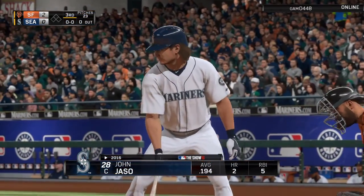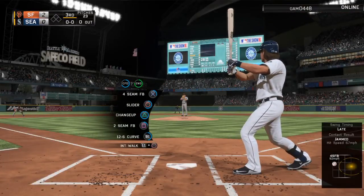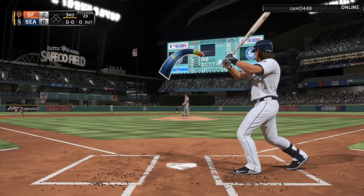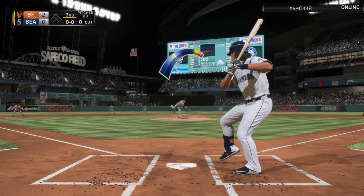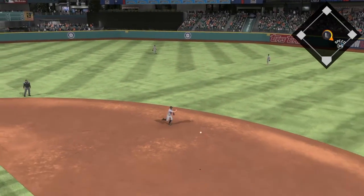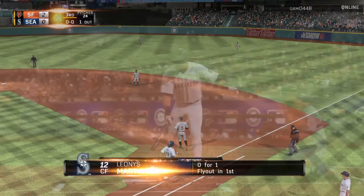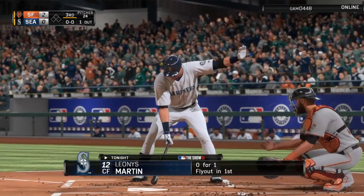John Jaso will stand in now, still struggling to get anything going offensively. Well, he hasn't played very well all season, and if you look at his last 10 games, he's only had 4 hits in those 10, so what's he doing to help? And a bit of a high throw that time, but no problem over there at first as they record the out.